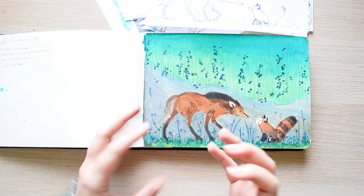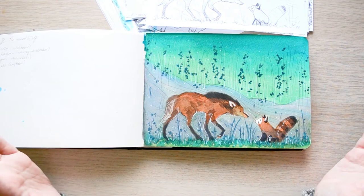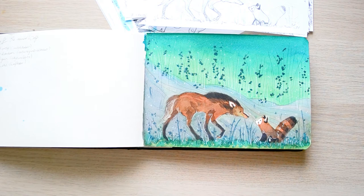I think the maned wolf is also a species that doesn't fit its name. It's very fox-like. It's like a long-legged fox when you see pictures of it, and it also doesn't really fit in with its environment. It's really on its own and really separate, and I think that's such a beautiful thing about it. I think it's so interesting.